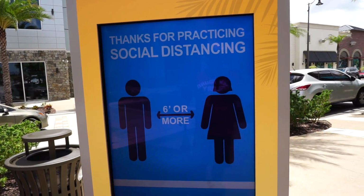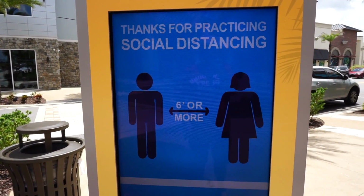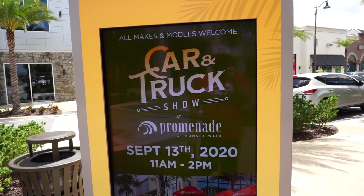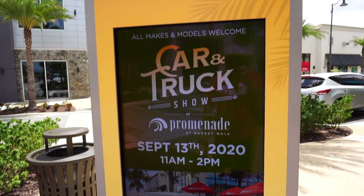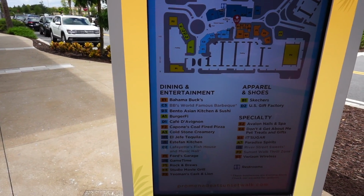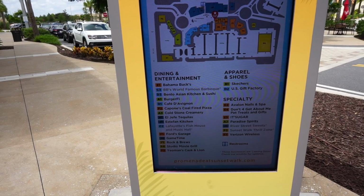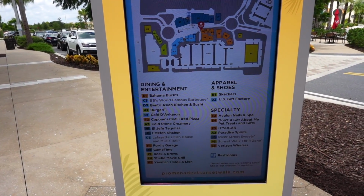Promoting social distancing here. Saw some pop-up hand sanitizer stations here as well. There's one actually across the street right there. Car and truck show, September 13th. Wow, that's awesome. And this is a map of the Promenade at Sunset Walk. All kinds of different things. Barbecue, BurgerFi, Cold Stone, pizza, Ford's Garage, Rock and Brews, the Studio Movie Grill.